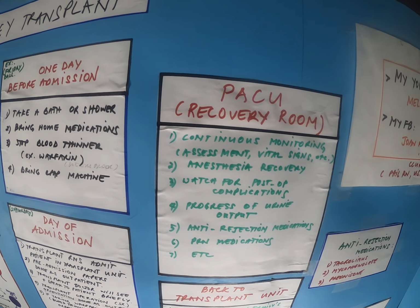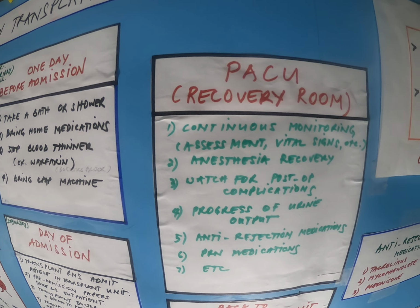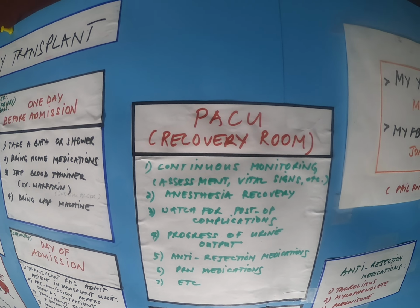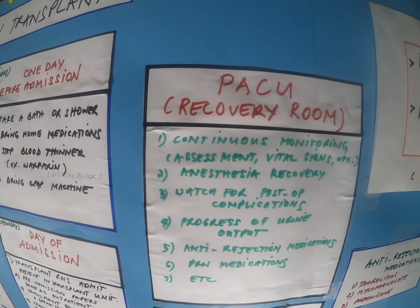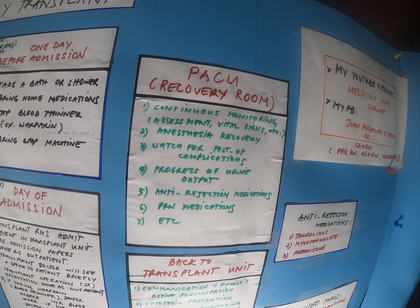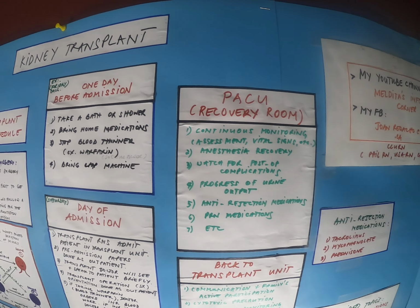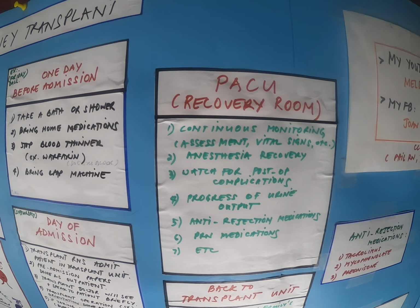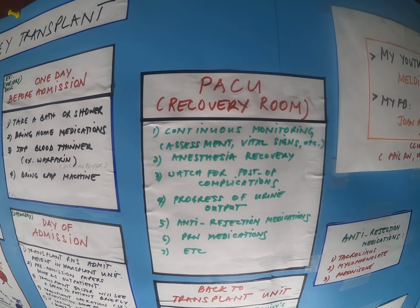The patient will be handled by the PACU nurses. In the olden times, PACU was actually called the recovery room, but that has been changed to PACU, or post-anesthetic care unit. So the patient will be handled by the PACU RNs.